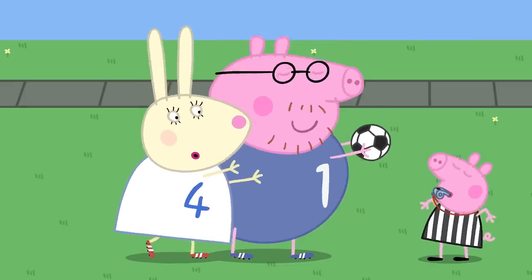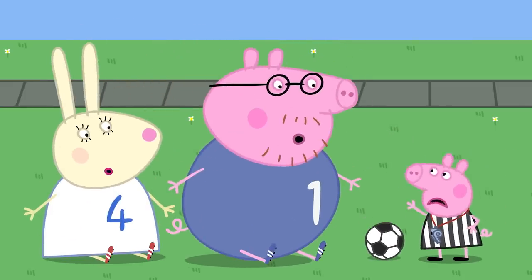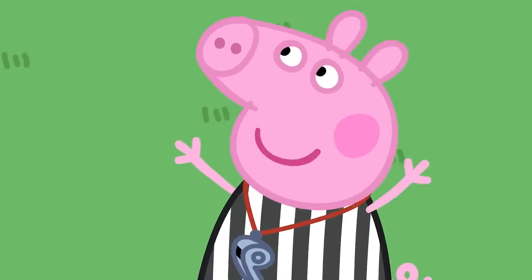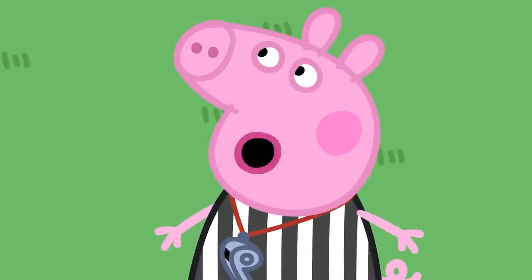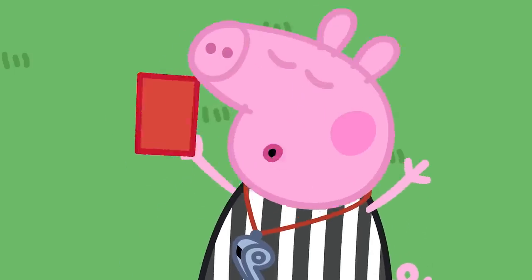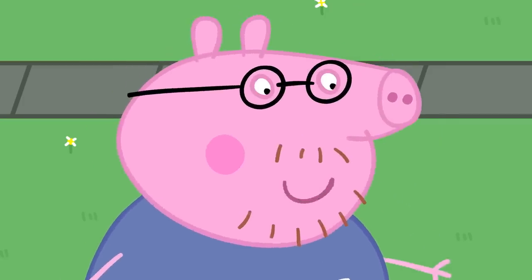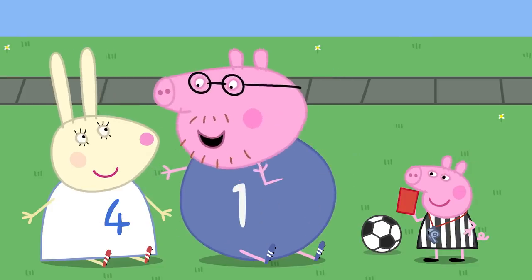Oops. Oh! Daddy, that's not how you play football. You're being a bit silly. I'm going to have to give you a red card. Sorry, Peppa. I suppose we got a bit carried away.